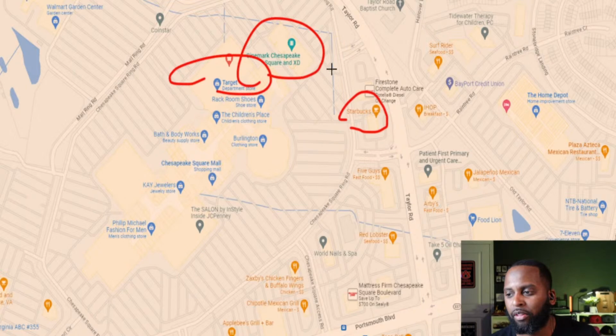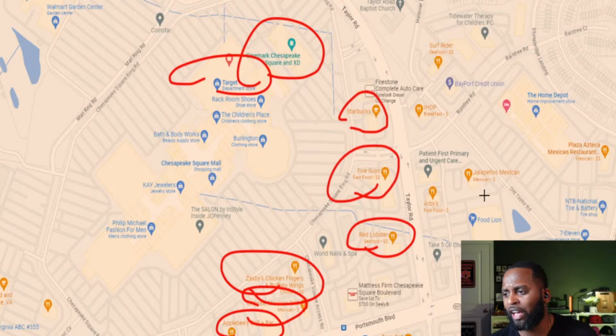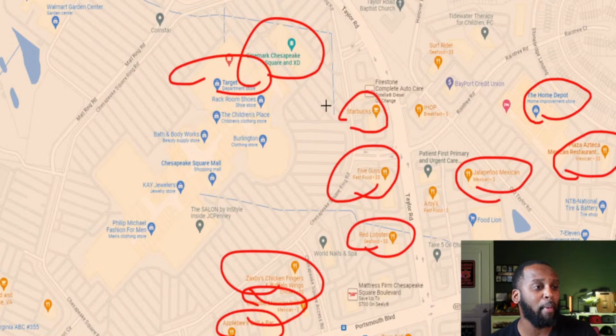Five Guys here, you got your Red Lobster, your Zaxby's, your Chipotle, your Applebee's, your Chick-fil-A, your Mexican restaurant Jalapenos, you definitely got your Plaza Azteca Mexican restaurant, your Home Depot here, and then you even have Best Buy in this area as well. So there's just a lot of amenities here, in my opinion, where these are going to be ideal situations for you.